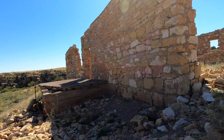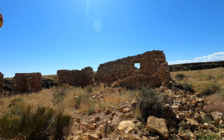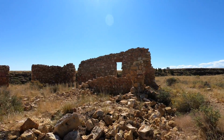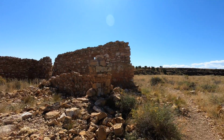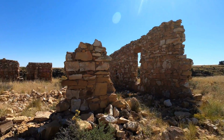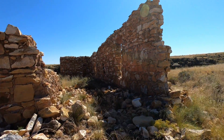Freaking hot out here too, 110 degrees, something like that. When we were out here messing around, felt real rattlesnakey too. Didn't see any, didn't hear any, thankfully, but looks like a good spot to make a good home if you want to start a little rattlesnake family. But we didn't run into anything actually out here at all.